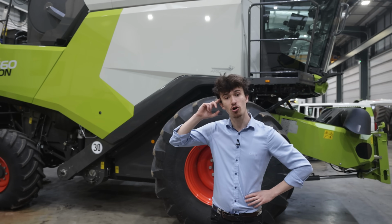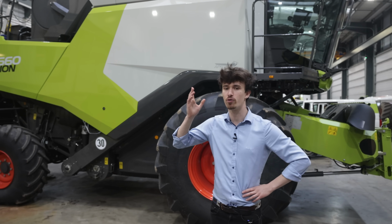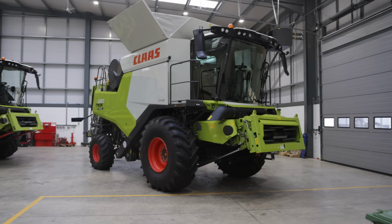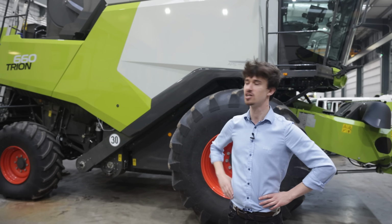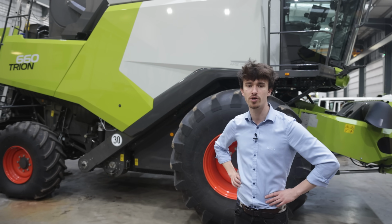I say a big part of our combine business, of course, is our Lexion product range, but we also now start offering our Trion product range as well. So obviously with James's machines, we're looking at Lexion 8700s, but our Trion product range stretches amongst 5 walkers, 6 walkers, and hybrid combines too. So the machine you actually see behind me is one of our CUK demonstrators from last year. It's a 6 walker Trion, and Trions actually equate for almost 50% of our combine business in the UK.